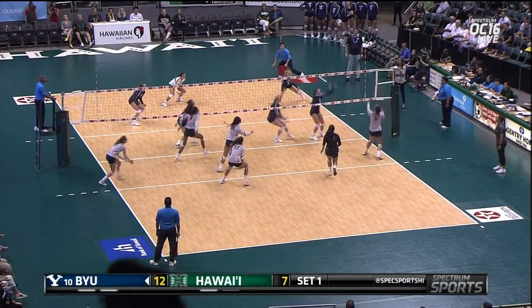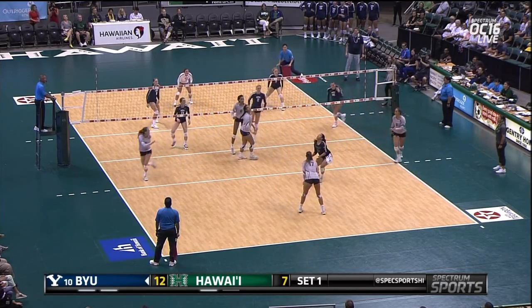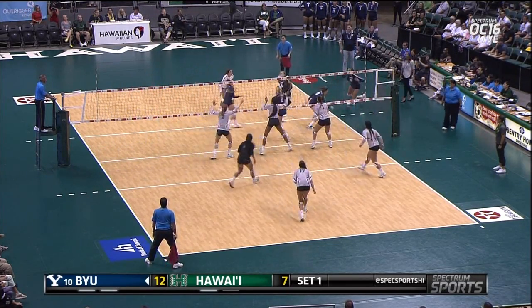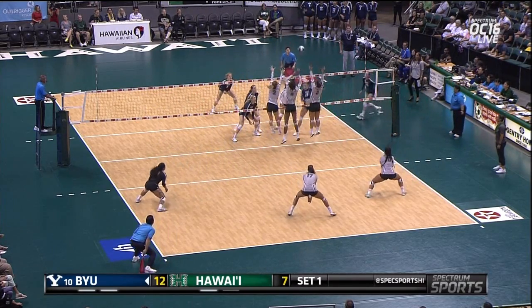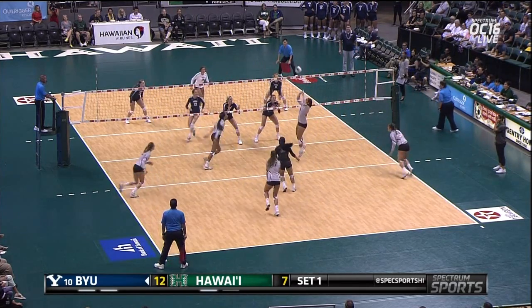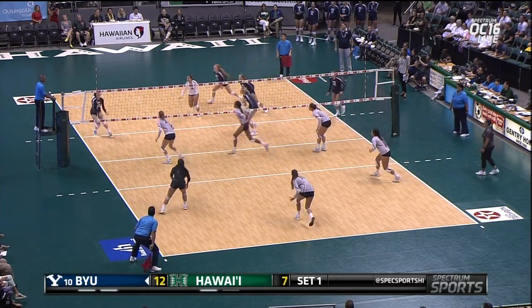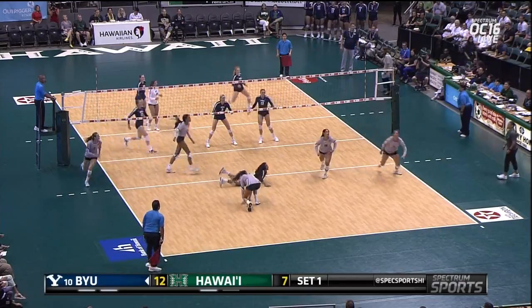Welcome back. 6-0 run here for the BYU Cougars. Hawai'i in a sticky rotation right now, trying to play their way through it. The touch shot there by McKenna Granato. Chance for the Cougars here is Ronnie Jones-Perry. High hands. Kept alive by Kahakai. Granato was dug up by Mary Lake.